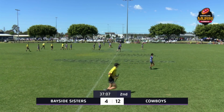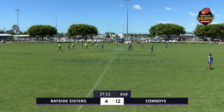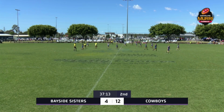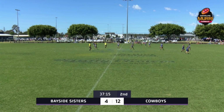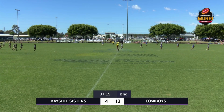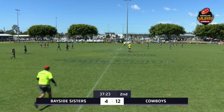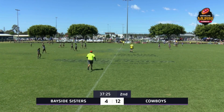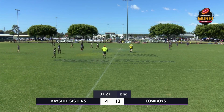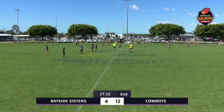Yeah, you just have to treat that ball like gold. Even when it's dropped and you think it's a knock-on, someone's just got to dive on it and kill the play. But hopefully this gives a bit of momentum to Bayside Sisters here. I think we've got a game on our hands. Yeah, and also we know too, they're starting to rotate the bench now. I can see the coach, Ricky Sumner there, giving a pat on the back to the girls who come off. And that's been pretty good.